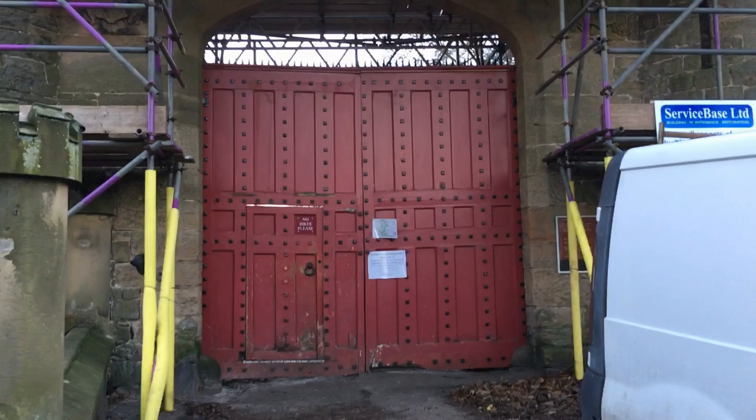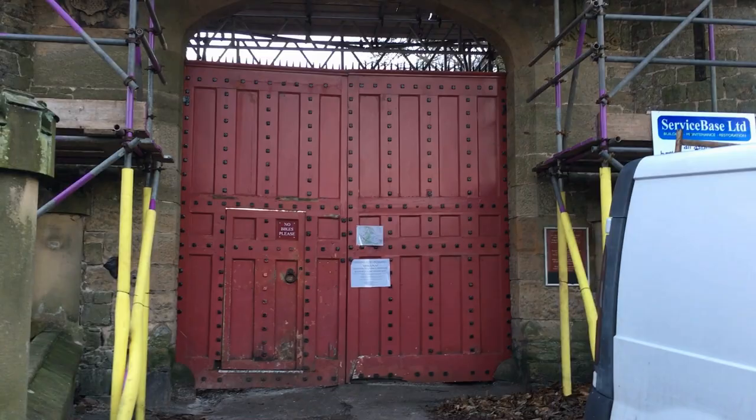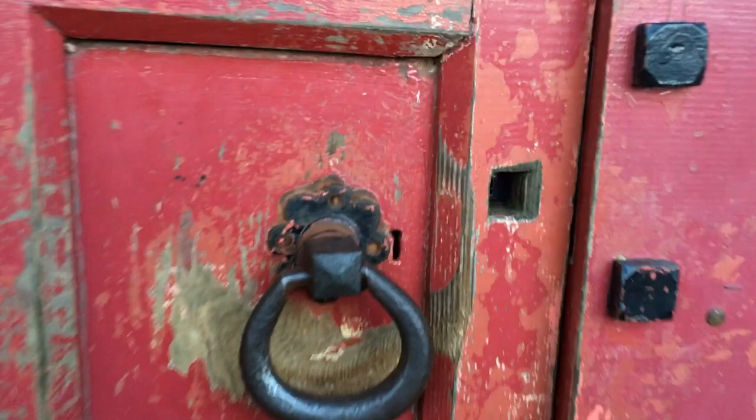I'm standing in front of some impressive red gates, or sort of maroon colour gates. I suppose they're about 15 feet high maybe. And in these red gates is a little red door, which always feels quite magical and marks the start of what I think of as my walk here at Hawarden Castle.